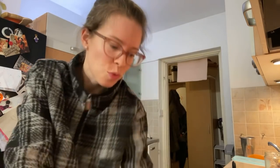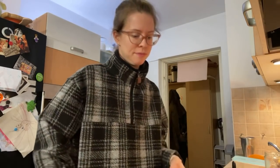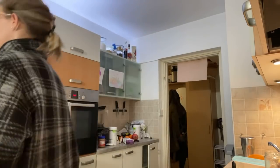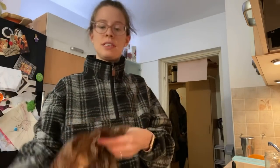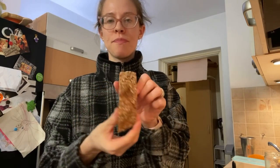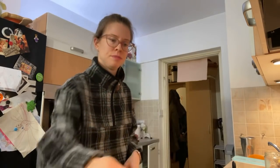We just eat. We usually pray and then we eat. We say grace. And then we eat. Okay. There's my dinner. And then I have something like this kind of bread. This is the end of this bread for today, so it's like the perfect amount. One slice for each of the girls.